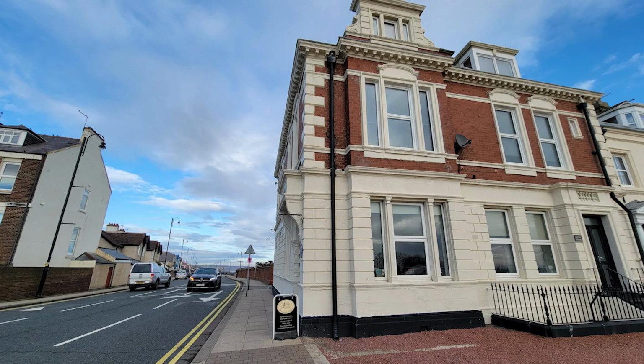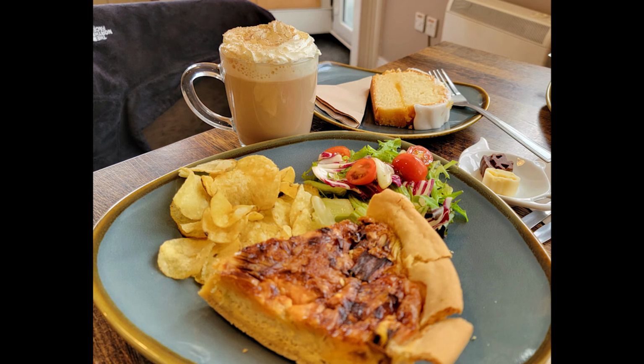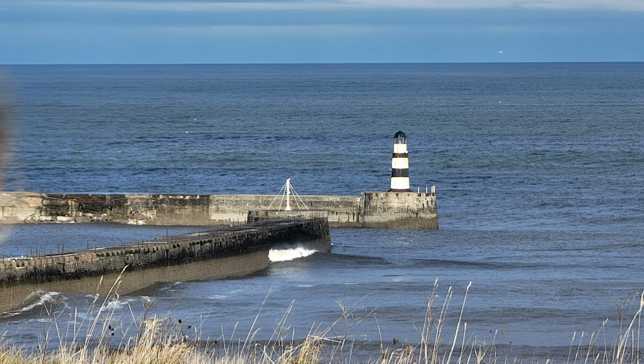Since we were having kind of a bum day, we decided to go to the Black Truffle and have lunch. If you've never been there, you have to try their quiche, and their cakes are really good too.